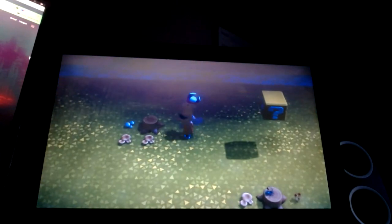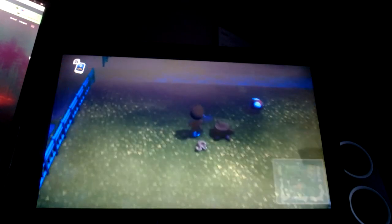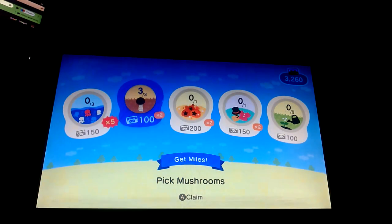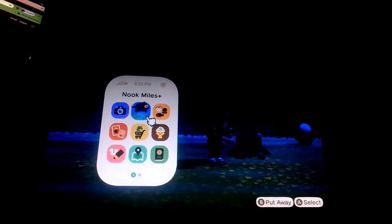Oh, mushrooms! Yeah, I forgot we got mushrooms now. Let me get those. I don't know if I can cook anything with these. I got some Nook Miles from that. Take mushrooms, yeah. I don't really need to do this anymore. I got like all the sea creatures on my list. I don't care about the bugs.